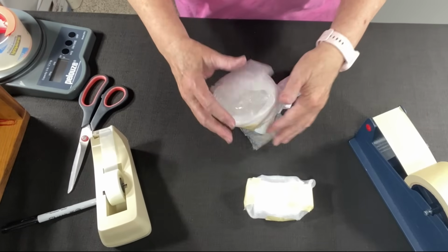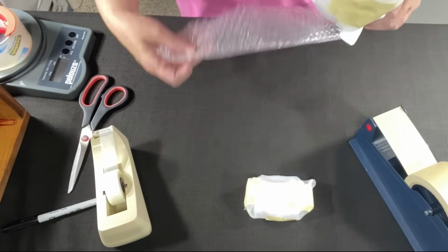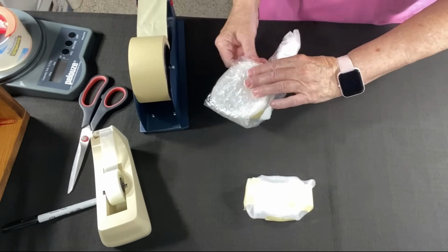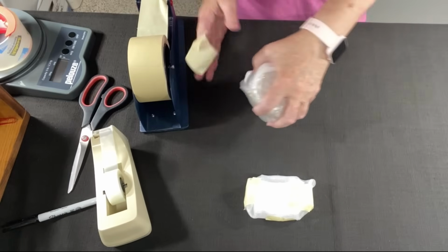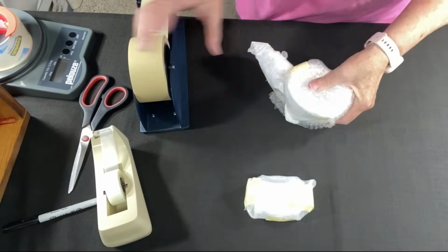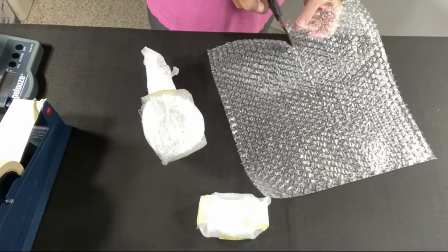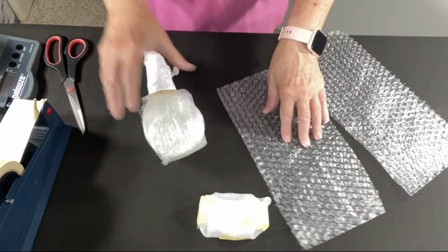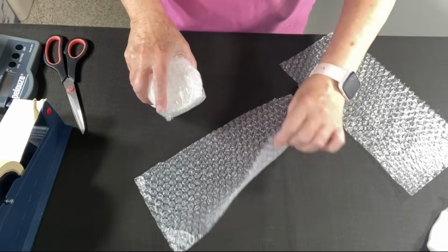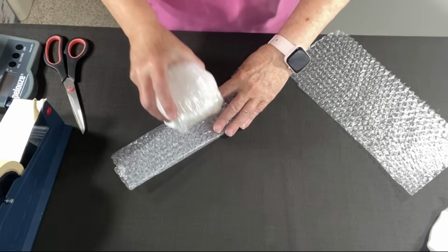This is not going to reach all the way. I might be able to go like this. Just giving it a little extra padding wherever I can. And I can see I need even more. I'm going to cut another piece of small bubble wrap. The feet are still exposed here. So I'm going to give this a little protection this way.